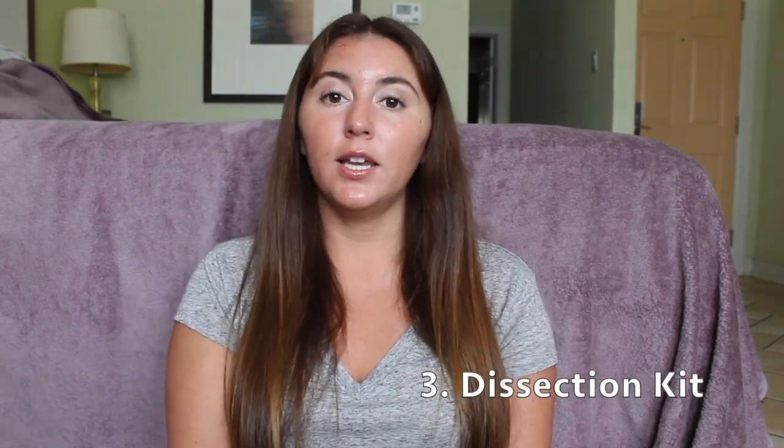Dissection kit. You're going to need that for first semester. You don't need the dissection kit for vet prep, but if you plan on staying over the break and not going home, I would look into getting that. I got mine when I got here. I got it used from an upper semester student who posted it on Facebook.